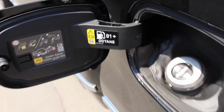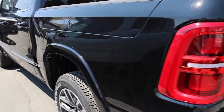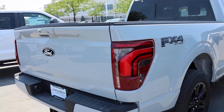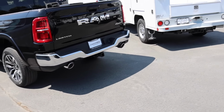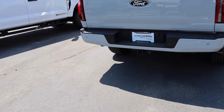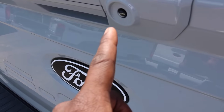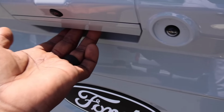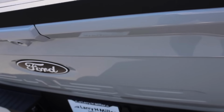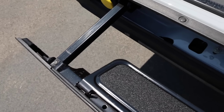Now, real quickly, I have to show this to you. 91 octane because of that high output, and that's the only engine available for this truck. Full LED taillights, as you guys just saw, painted bumpers, more chrome, dual exhaust, which I like, class 4 hitch on both sides, 4 and 7 pin on both sides. And let's go ahead and check out this tailgate. There is a light here and a camera, and this is going to be power, okay? You also have a step with a handle that comes out, nothing new.